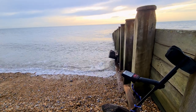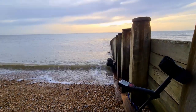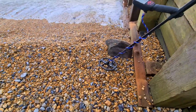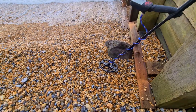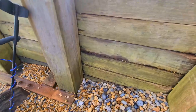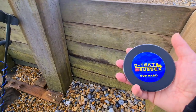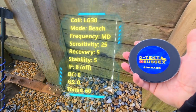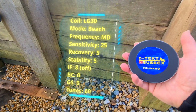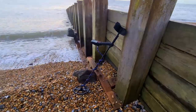Okay, it's a gorgeous morning down here on the Sussex coast. I'm down here with the Nokta Legend, and I've chosen the LG30 Coil because I've only got a couple of hours to play with today, and I want to get as much coverage as I possibly can on the beach. In terms of settings, because I'm up on the dry, the tide's all the way in, this is going to be my settings for the day. Pause the screen if you need to. There we go. Let's get cracking.